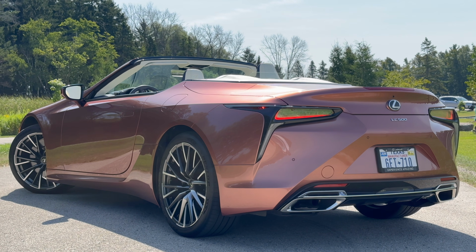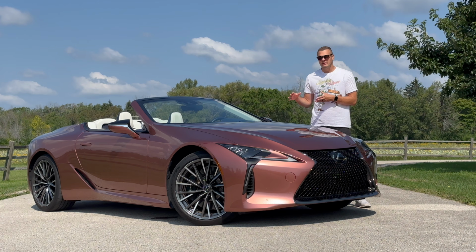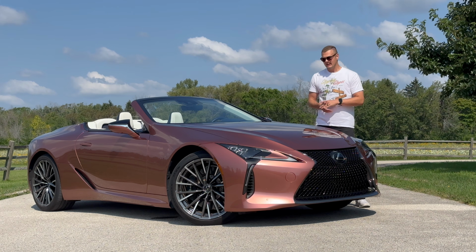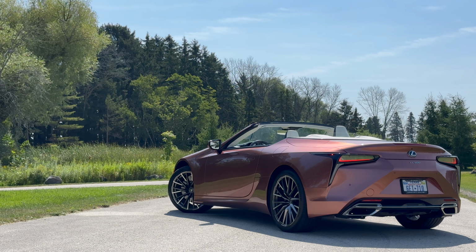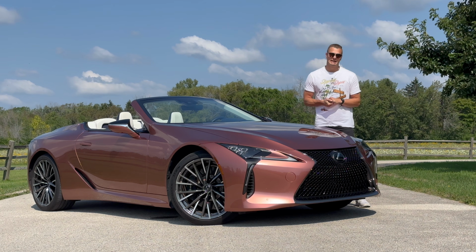It kind of has competitors like a Mercedes SL, maybe you could consider a 911 a competitor, though not really, and things like a Bentley Continental. But I still maintain that even since this thing came out in 2018, this is my favorite car and one I look forward to every year. So let's talk about the pros and the cons.